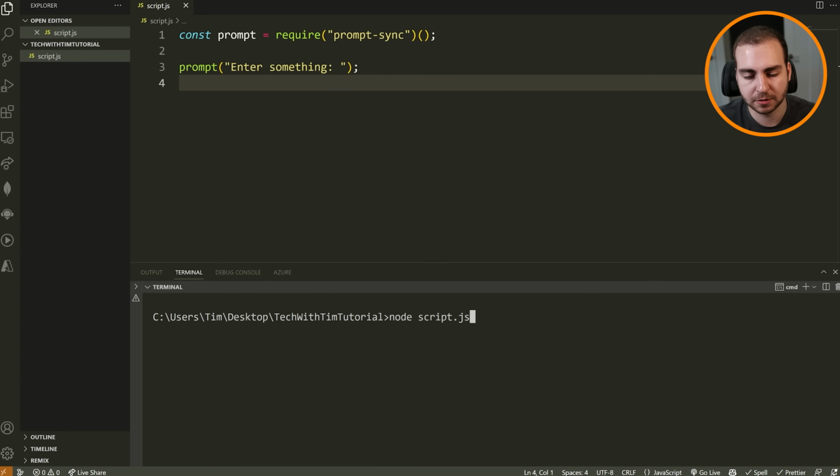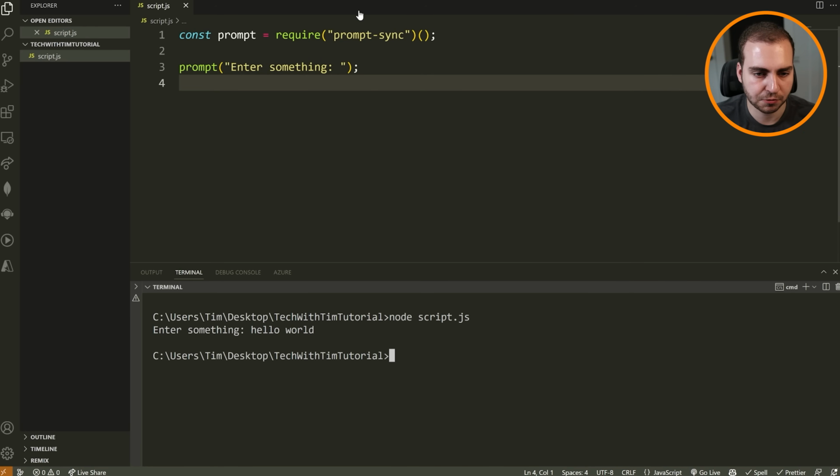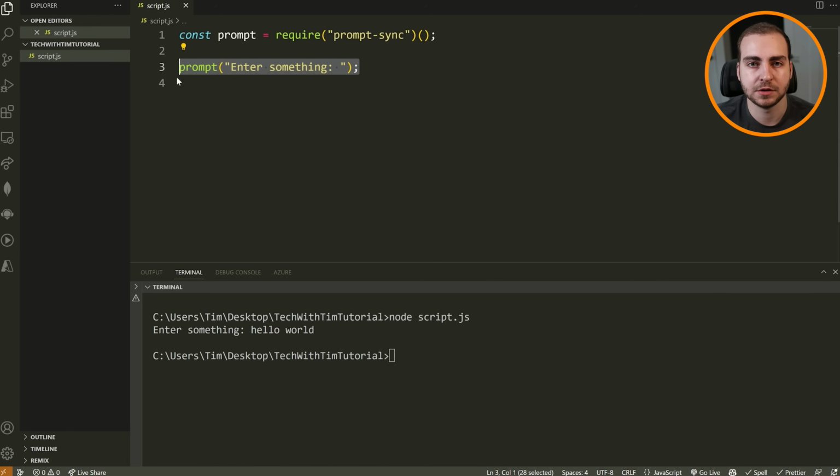Notice, by the way, in the terminal, you can use the up and down arrow key to cycle through commands you've typed before. So I'm hitting the up and down arrow key, and it's going through my commands, so I don't have to type it every time. Anyways, I'm going to hit node here. Notice it says enter something, and you can see my cursor appearing in the terminal. So now I can type something like hello world, and then we just continue with the rest of the program. Perfect. So prompt gives us access to whatever the user types.